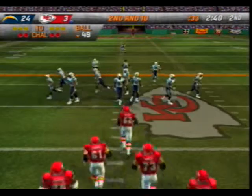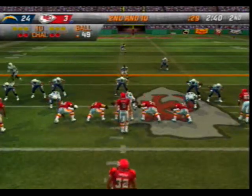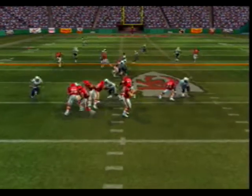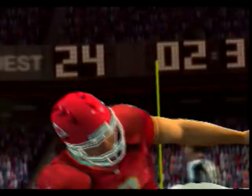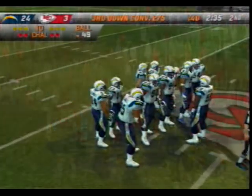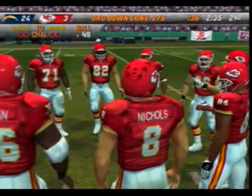Second and 10. Ball on the 49-yard line. One back. The Chargers come out in a nickel package. Pressure coming with the throw. This one falls incomplete. He's always been able to catch a ball. He has soft hands and good body control. He ran a good route, and the quarterback made the right read. He just didn't bring it in.